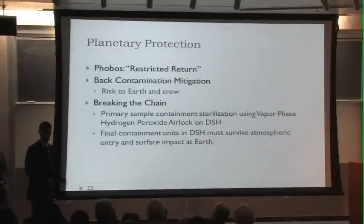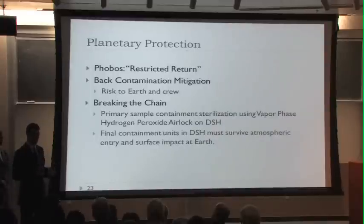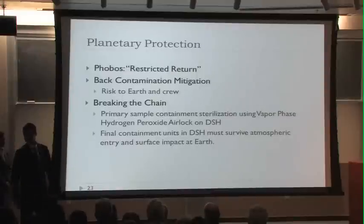And ultimately, what we'll do is facilitate the progression of our mission from just the design phase to a fundable phase, where we won't end up risking bringing back dangerous pathogens to the Earth.